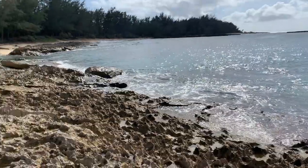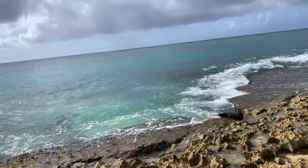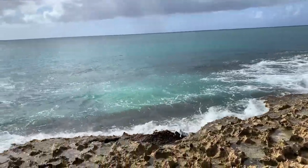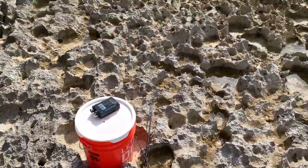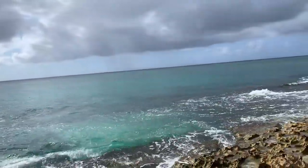Oh my god! Alright guys, I'm at this new spot I've never been to. It's a pretty deep pocket right in the front. Got some live oama right there, and I'm just gonna set up a floater rig and see if there's anything here.